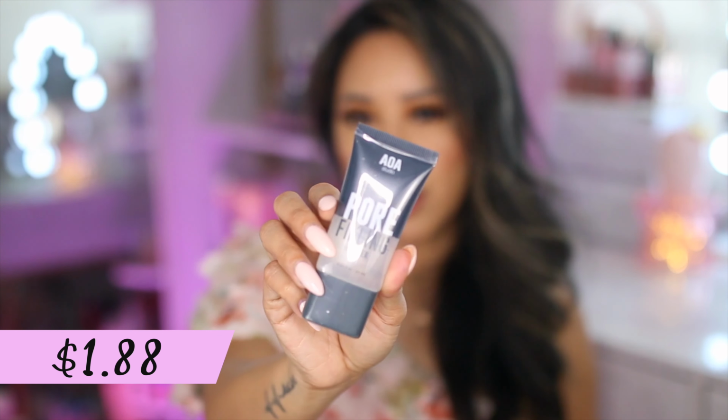AOA Studio Pore Filling Primer. It creates smooth, even skin for makeup. I believe this is one of their newer products and I was really intrigued by it. So thinking that most likely, maybe for trying new makeup products, we're going to try this primer out and see how it holds up.